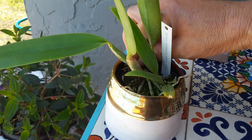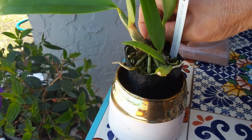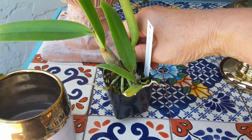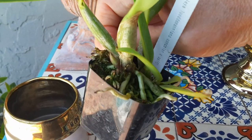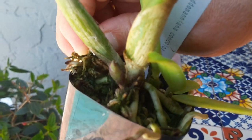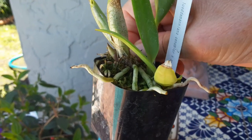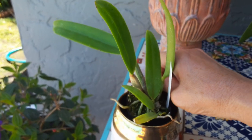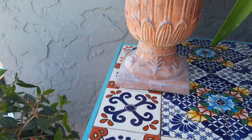She's very tiny, so I don't know if she'll be blooming size for years to come. And she is growing in sphagnum moss. Eventually I will take her out of there because I don't care for sphagnum moss. She has a new little growth there, so maybe it's a good time to go ahead and repot her. So that was one of the ones I got.